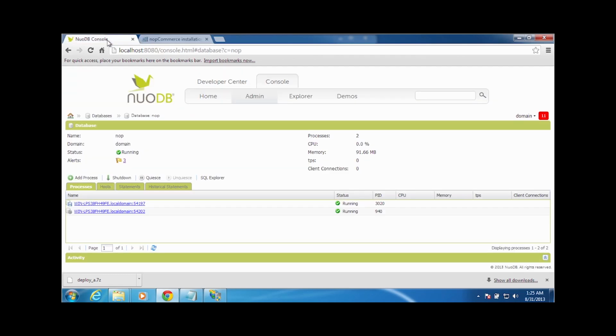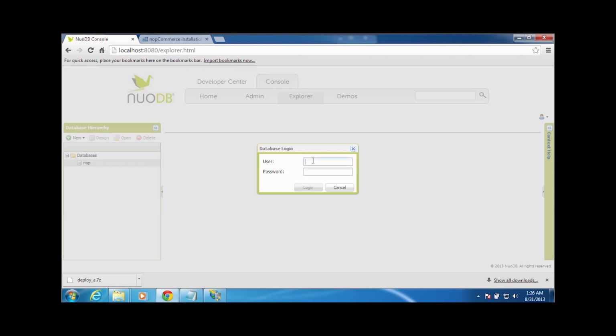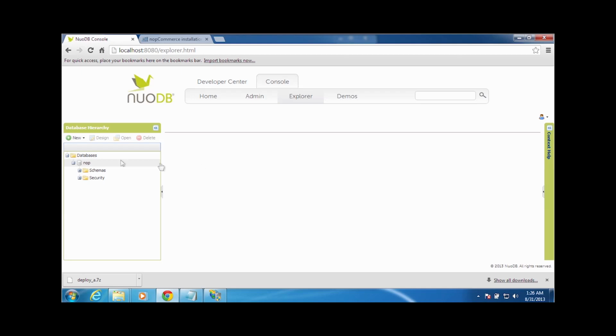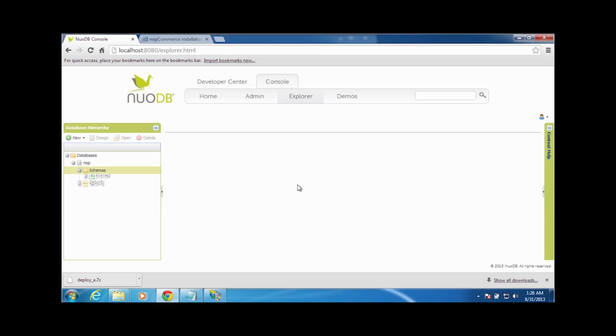So let's navigate back over to console, and this time we'll select the Explorer tab. Now this is where you can go in and actually start writing SQL and looking at your database structure. So let's go in and open up nop. My username once again is nop. Password is bird. And we want to create a new schema. We'll call this store. Click OK. And now we have a store schema.